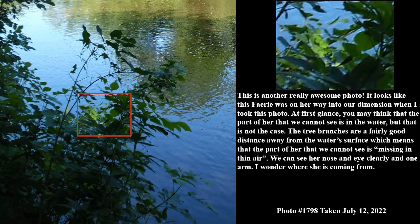This is another really awesome photo. It looks like this fairy was on her way into our dimension when I took this photo. At first glance, you may think that the part of her that we cannot see is in the water, but that is not the case.